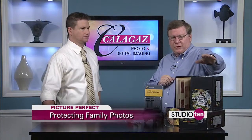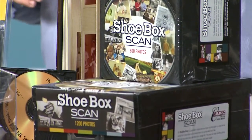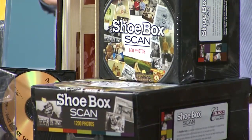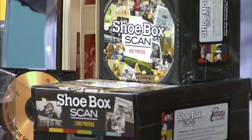One of the ways is what we call a shoebox scan. We named it that because a lot of people are not as organized and don't put all their photos in photo albums. A lot of them do end up in shoeboxes. So we have shoebox scans in two different sizes. One will hold 600 photos and one will hold 1,200 photos. We can scan those and put them on a DVD.